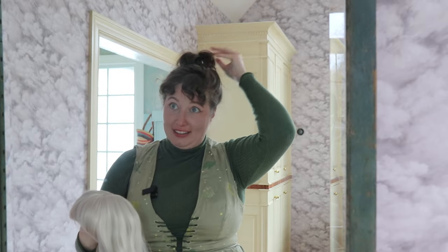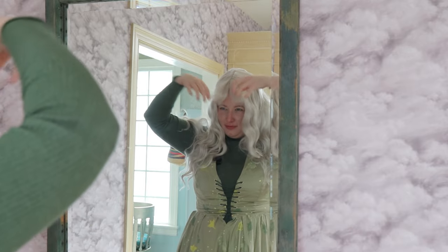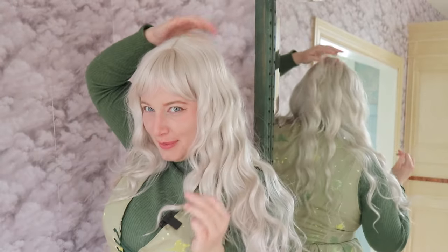Okay, I'm gonna try it on because I can't wait. It might ruin my hair that I have, but you know what? It's greasy anyway. Hold on. She's beauty, she's grace. Definitely not perfect because of the big bun, but so cute.